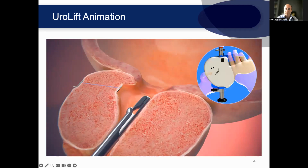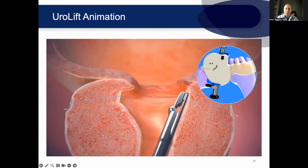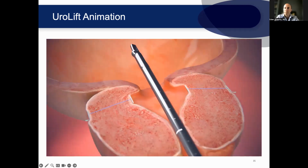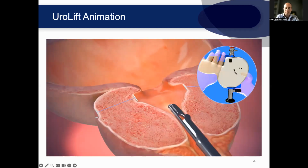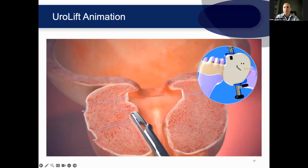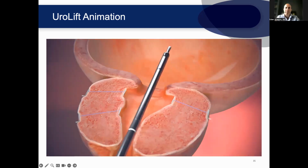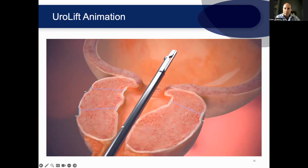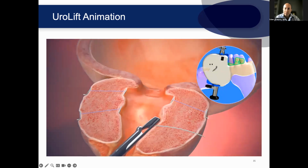Depending on the prostate size and blockage severity, the doctor inserts several more implants the same way. Typically, 4 to 6 implants are placed into the prostate. The outer capsule of the prostate is firm and provides a solid anchor, which allows the implants to lift and hold the enlarged prostate tissue out of the way so it no longer blocks the urethra. As the sutures are shorter than the prostate depth, the prostate laterally compresses. This reduces pressure on the urethra and provides immediate visible results so urine can flow freely.